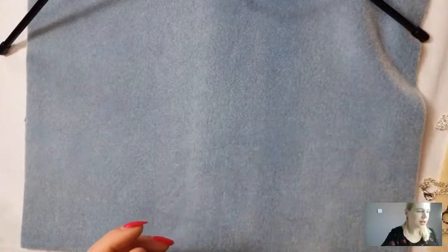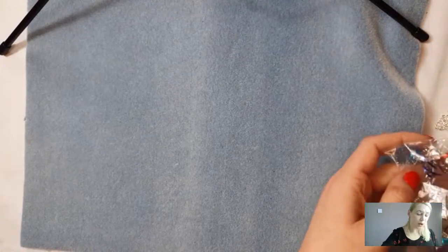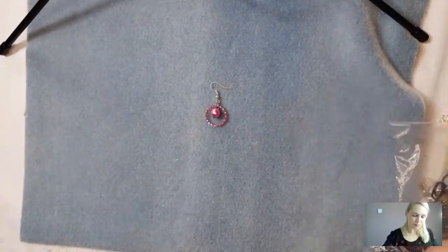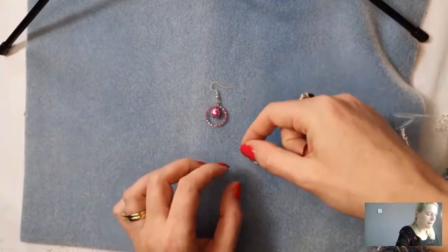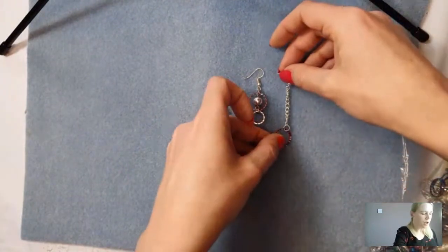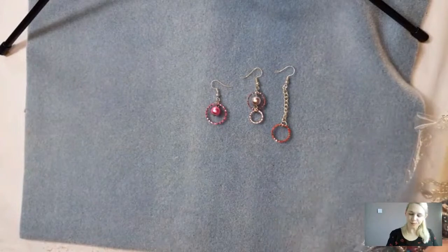Let me show you some of the earrings. Ooh. So the earrings, I swear, you can do in a minute. You can add your little beads into the middle of them. You can graduate them. So you could make larger at the top, smaller at the top, whatever you like. You could just add one with a little bit of chain.